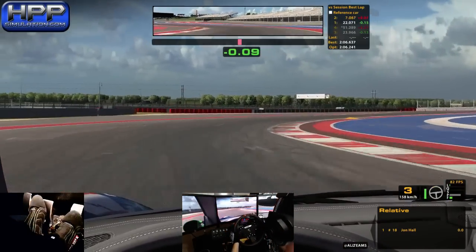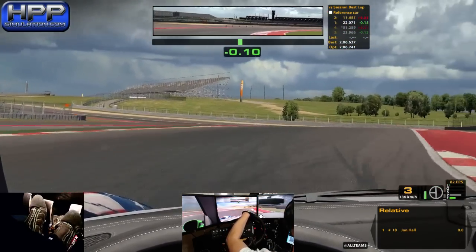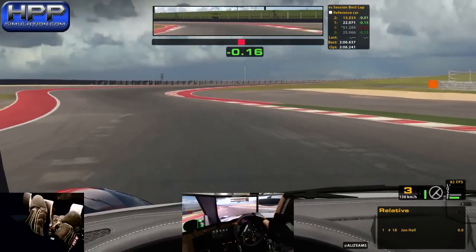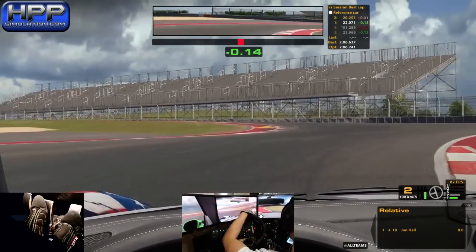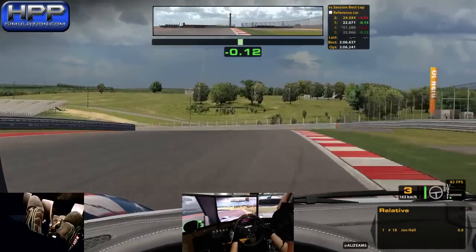Definitely feels more responsive in the front end right now. This really is wanting to change directions more than it did before. So, front end was not too stiff. Seems like it's just a little too soft, so just help that out just a little bit.